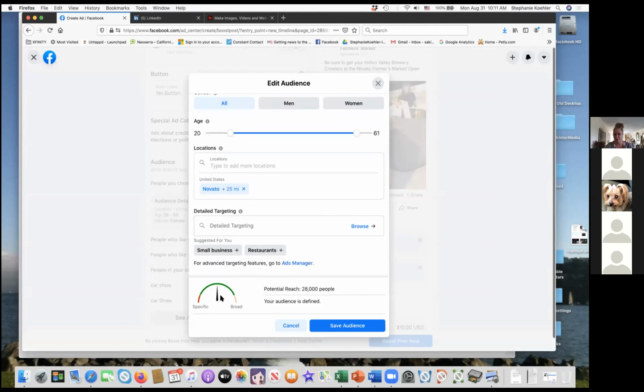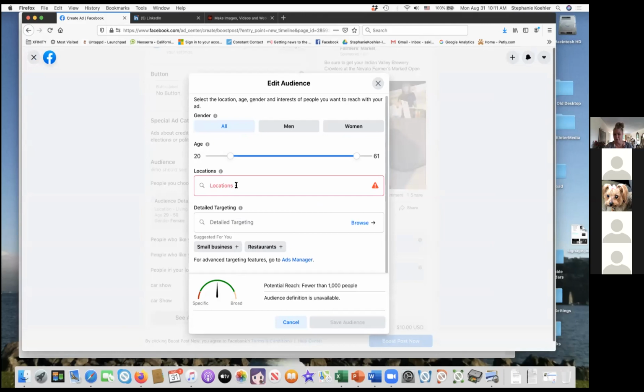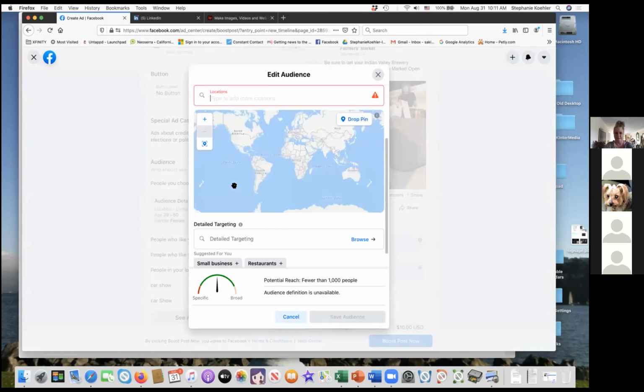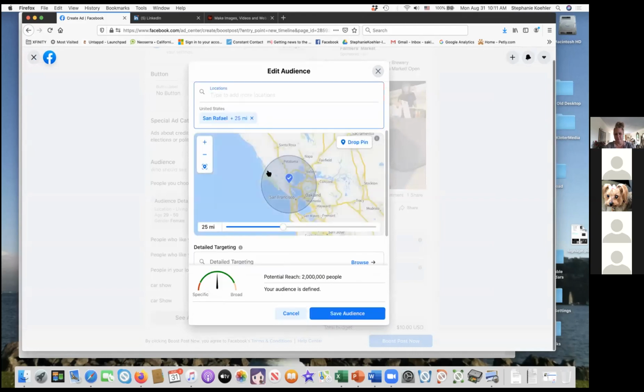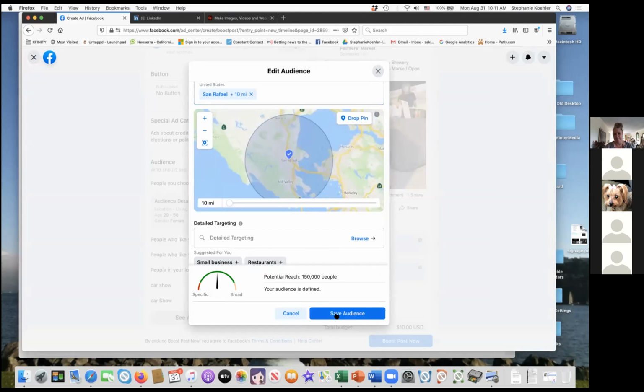And what you always want to be doing when you're picking, I've chosen people who live within 25 miles of Novato. That's a pretty broad thing. So let's say you were at the Marin Farmers Market, you would put San Rafael, California, and 25 miles is pretty big. So maybe I just go down and say people that might be 10 miles. And then you hit save audience.